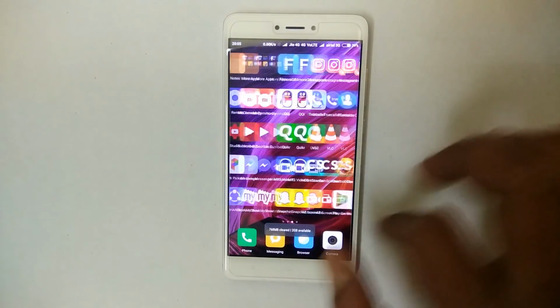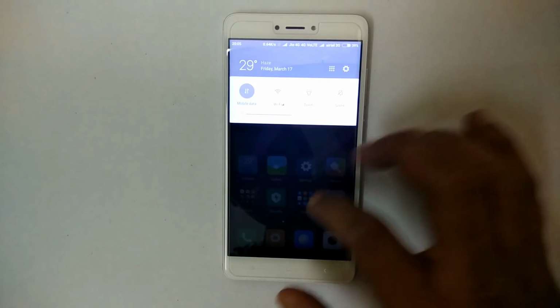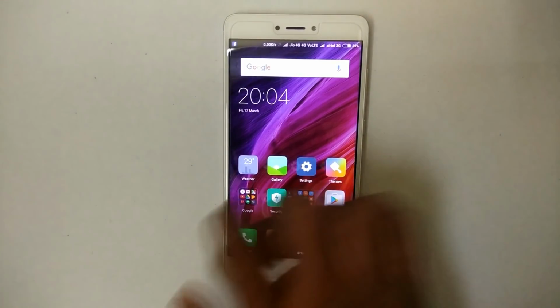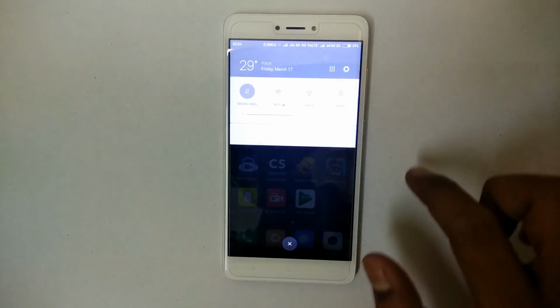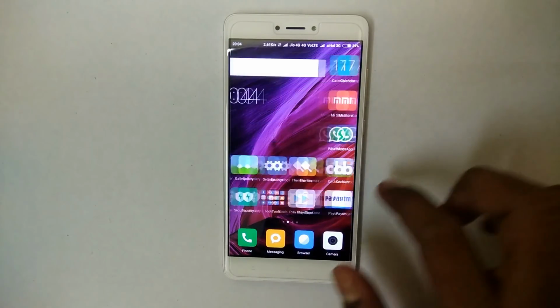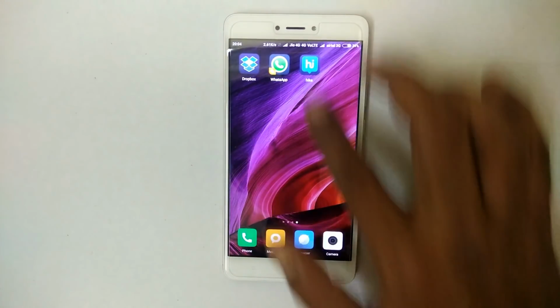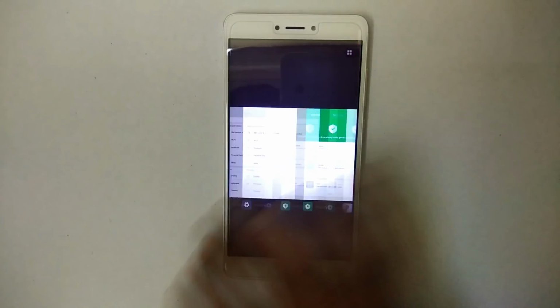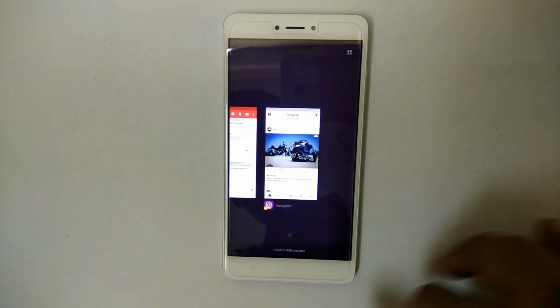And what's next on this particular channel? Well, there have been at least 3 to 4 new custom ROMs that have been released for this particular device, that is the Redmi Note 4 Snapdragon variant. I am in the process of reviewing them, something like Beanstalk or Xenon HD. So some pretty famous ROMs have been ported to this particular device recently, and I'll be reviewing them.